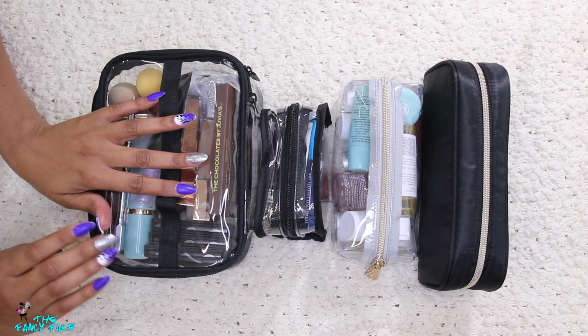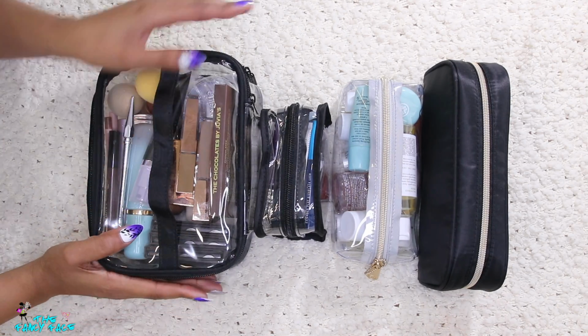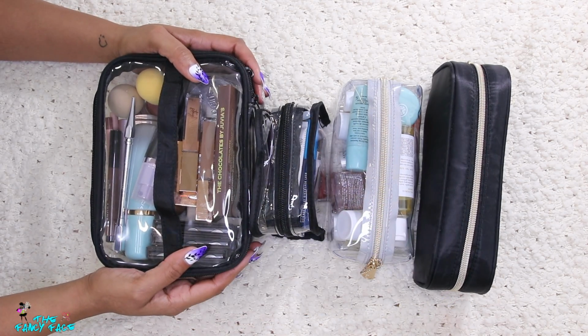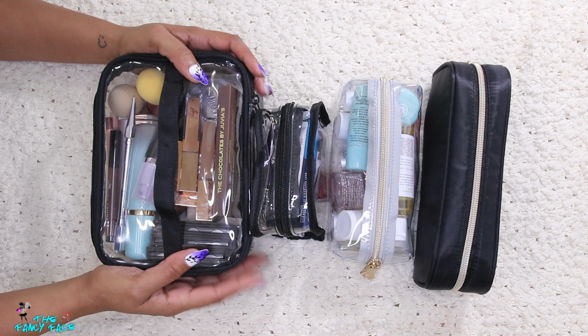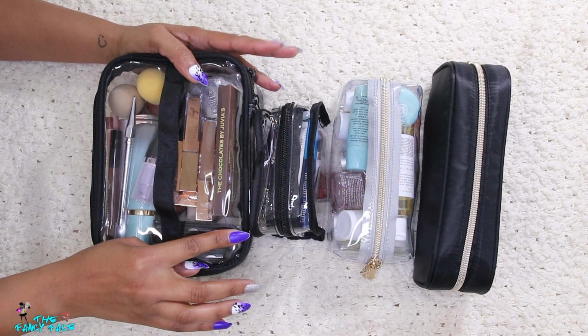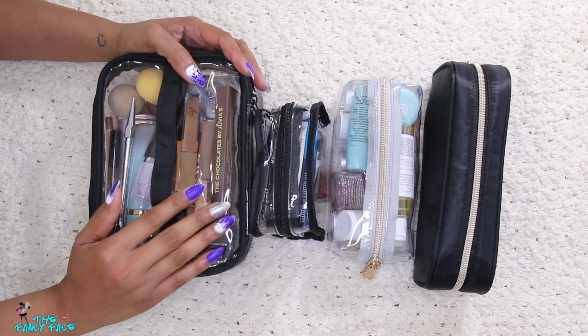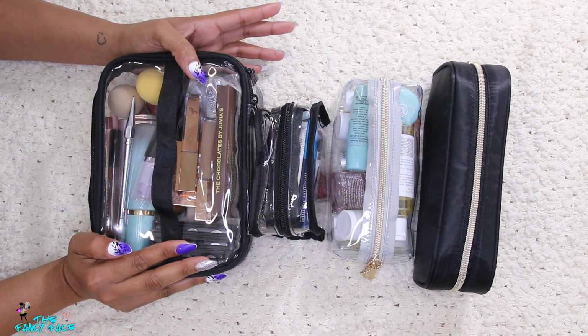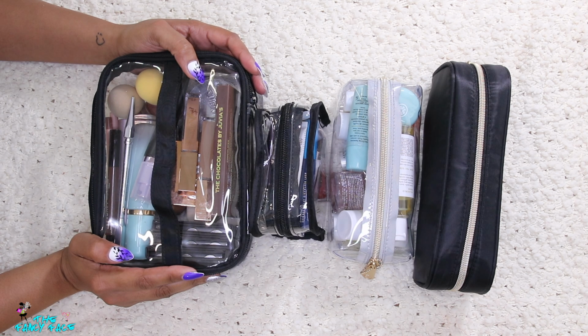Alright guys, so here is everything I'm packing makeup wise and skincare wise for my 3-week trip to Europe. Well, it's actually 2.5 weeks, right? So I'll be there for Valentine's Day, I'll be there for work, and then I'm gonna do some sightseeing as well on the weekends that I'm there.